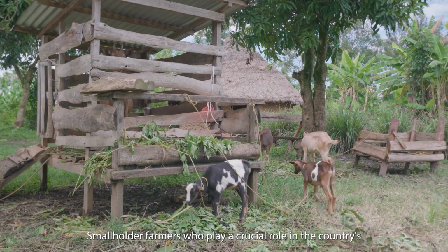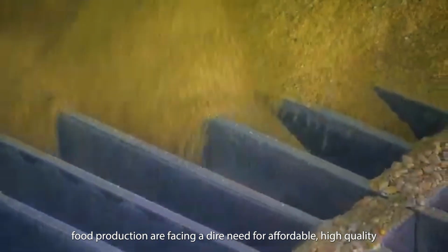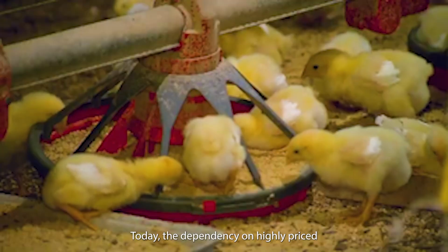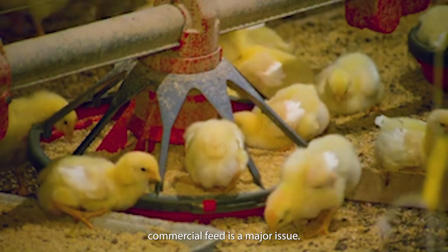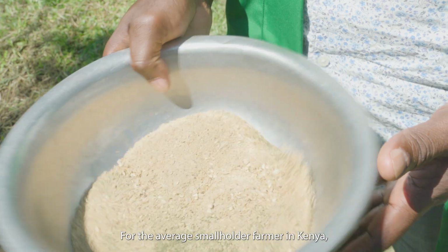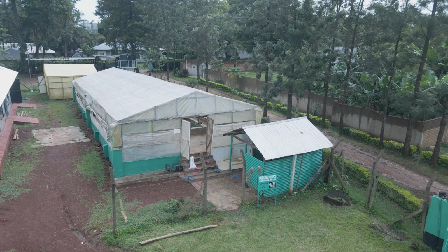Smallholder farmers who play a crucial role in the country's food production are facing a dire need for affordable, high-quality and sustainable feed for their livestock, including fish, chicken, and pigs. Today, the dependency on highly priced commercial feed is a major issue. It's not only unsustainable, but also unaffordable for many. For the average smallholder farmer in Kenya, feed costs can take up to 70% of the production expenses.